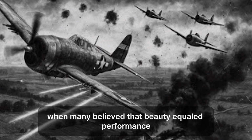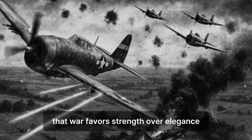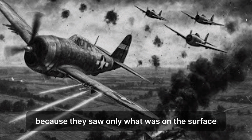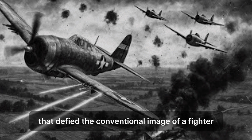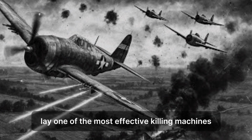In an era when many believed that beauty equaled performance, the P-47 was a blunt reminder that war favors strength over elegance. The German pilots had laughed because they saw only what was on the surface: a machine that defied the conventional image of a fighter. They never expected that beneath its rough exterior lay one of the most effective killing machines ever built for the sky.